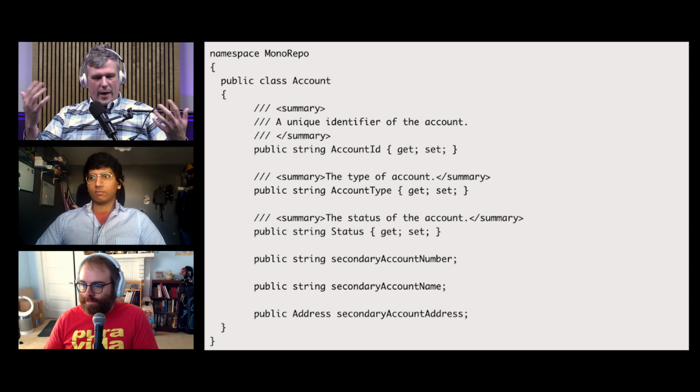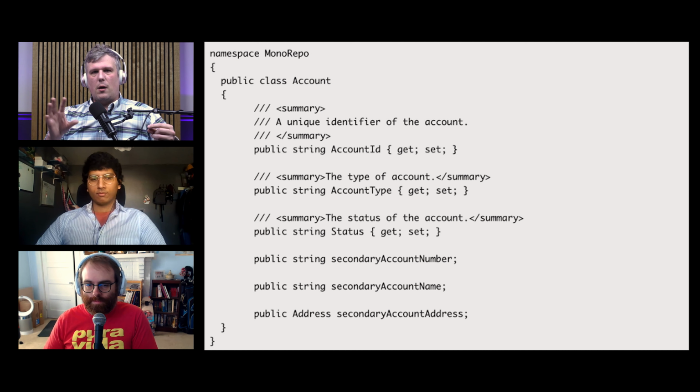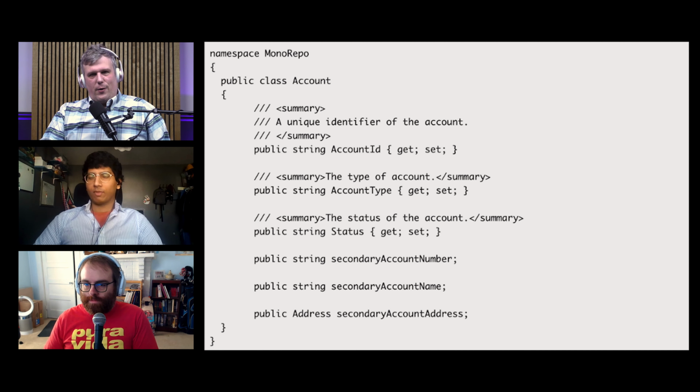So we have a namespace, which is an interesting namespace. Oh, by the way, the names may be changed to protect the innocent on these classes. So we're not particularly going to discuss naming except where it makes sense on a general piece of code. The first thing that jumps out at you on this one, let's go to Maharshi. What do you think about this code?